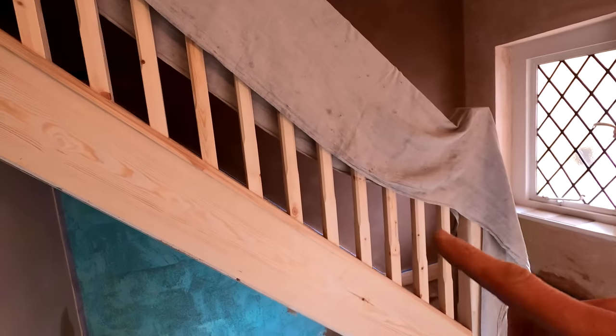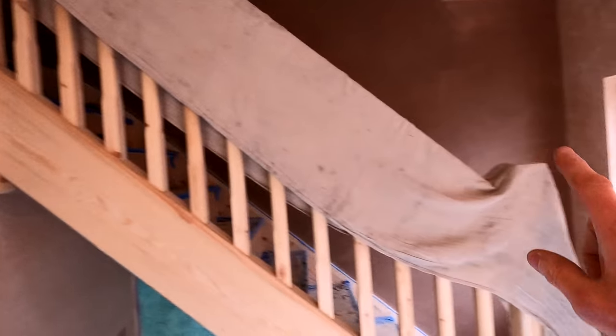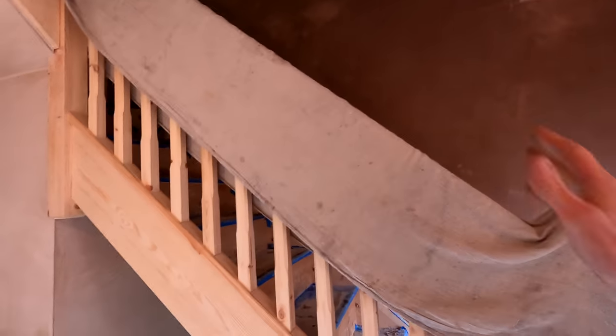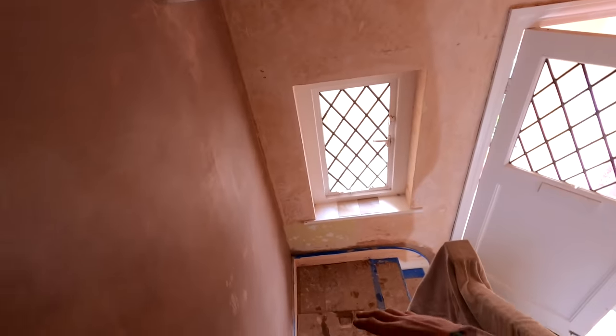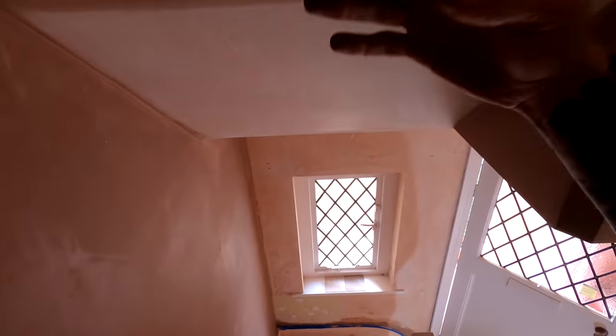Stairs are in, all the spindles are in, the handrails are on. Obviously it's all covered at the minute because we've got plastering going on. We've still got to get the newel caps on, but that will be done once we're nearly where we need to be. Pete, while I was away as well, has got this bulkhead sorted out. This had to be adapted to make sure we've got the correct clearance for building control, so that nobody bangs their head when they're walking up and down the stairs. So that's come out quite nice.